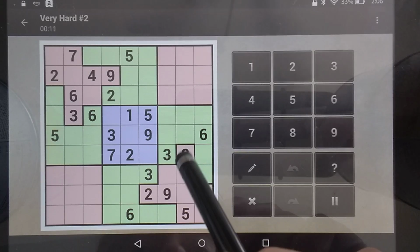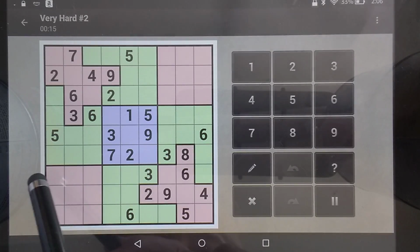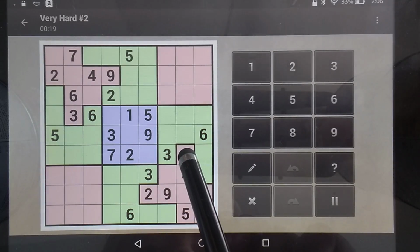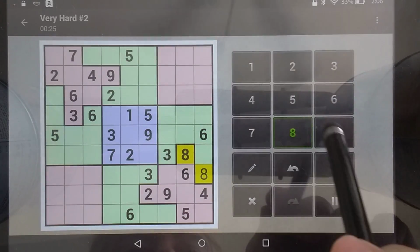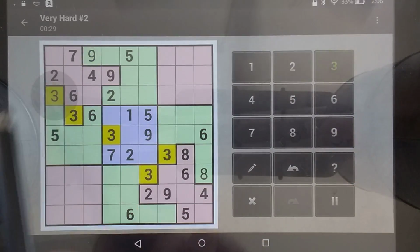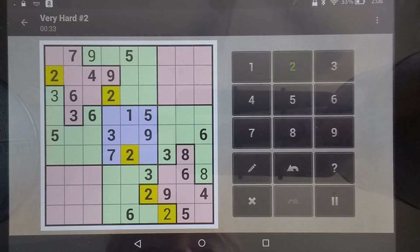So what you need to know is that with a squiggly, when you have an outlier here, that is, a number that, even though it's in a bottom square, is actually in the middle 3 rows, that means it has a match right there. This outlier has its match right there, this outlier has its match right there, and this outlier has its match right there. If you put those in first, it becomes much easier to solve.